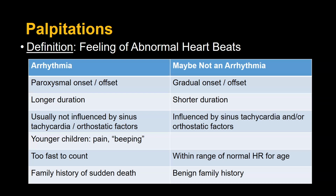A lot of this is more related to tachyarrhythmias. I'll have people really walk me through an episode if they're able to. As they start to talk about the episode, or after they're done talking about it, I will ask them, does the heart racing, for example, start all of a sudden? I'll use words like, does it start all of a sudden, like you're turning on a light switch?